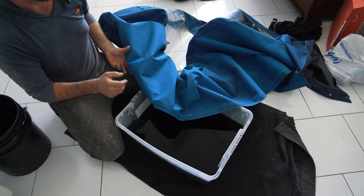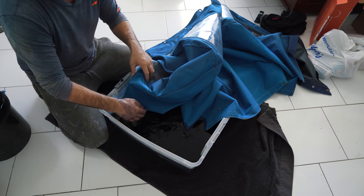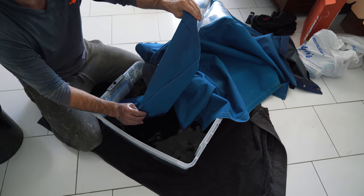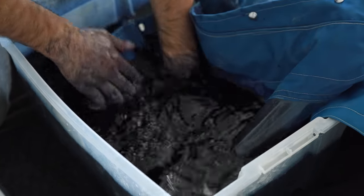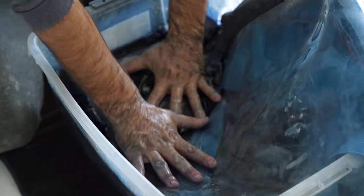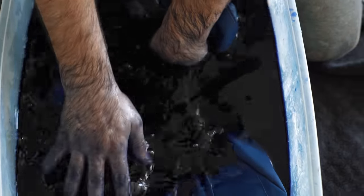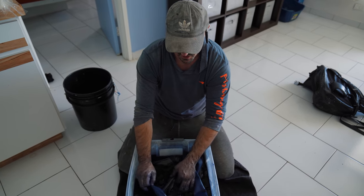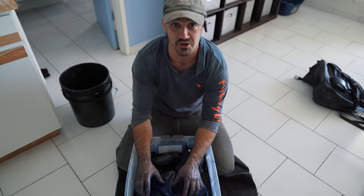Supposed to use rubber gloves there, big dog. No rubber gloves for me. Stuffed it in there as best as I could. There's really no way I could get in there without folding it. So if it comes out tie-dyed, it was not my fault. You saw it here first.